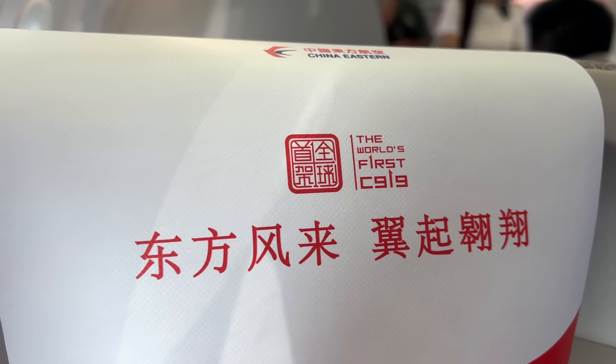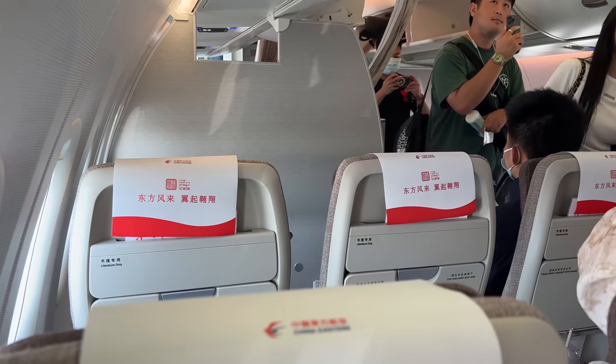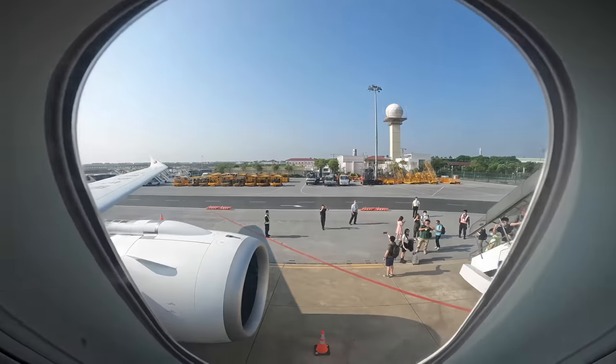It's a Chinese-built aircraft. It's been in service now for 2 days. It literally started yesterday, flying the scheduled route to Chengdu. I thought while I was here, I might as well get a ride on board one. And there's the view out of the window. It's operated by China Eastern, or China Eastern as I like to call them.